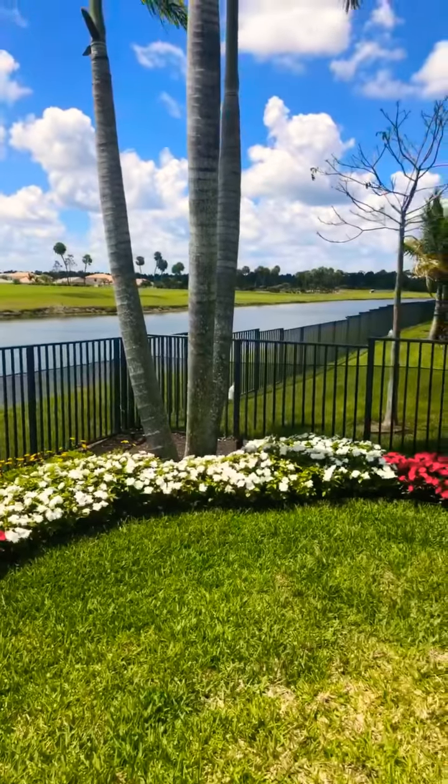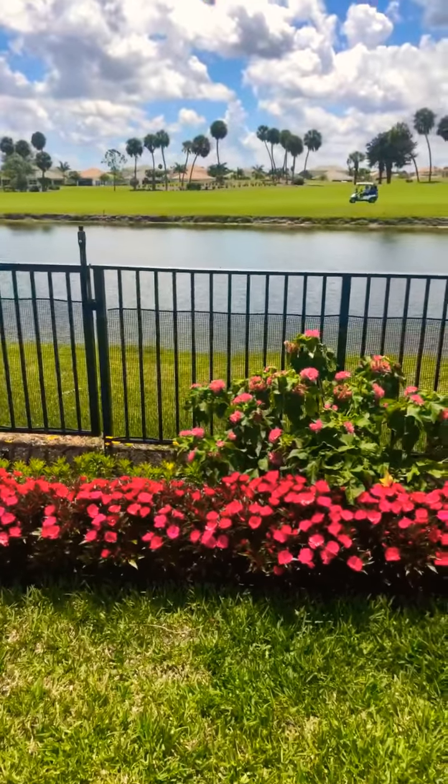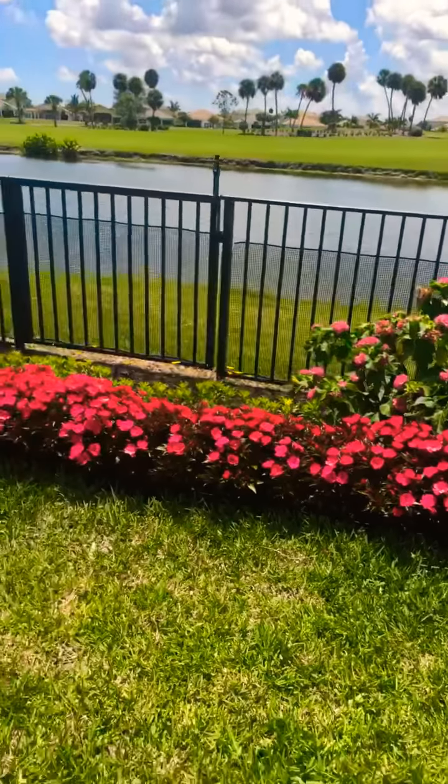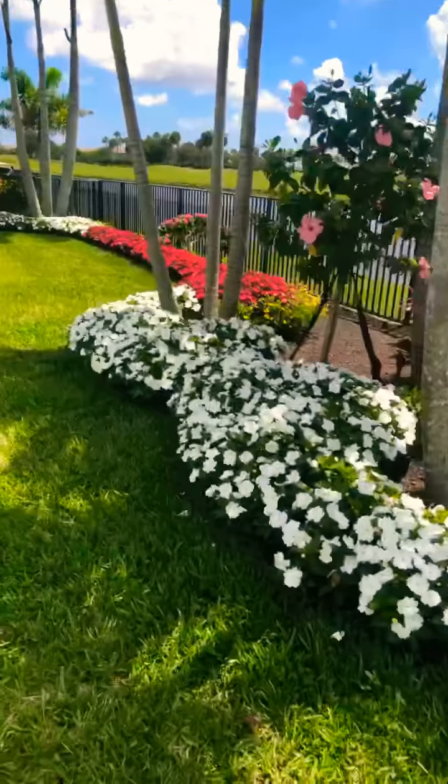This is what you pay for in these kinds of houses, guys. This view, the lake, the golf course. There's a gator right there in the water. So you get what you pay for. I mean, there's no other way to say it. I mean, look at this.